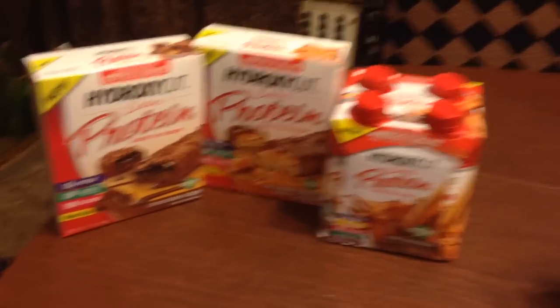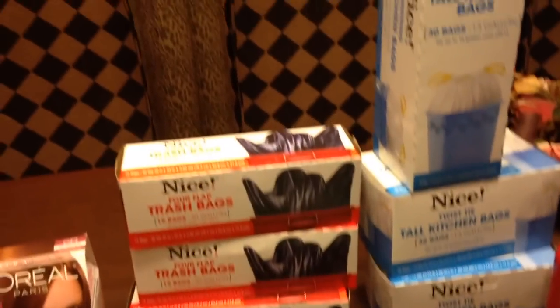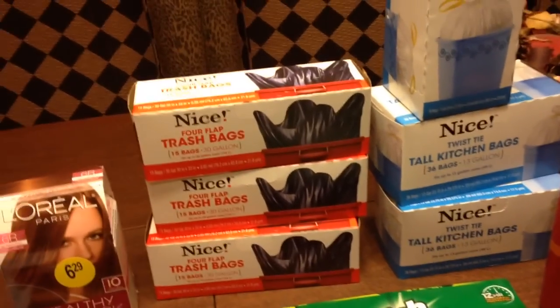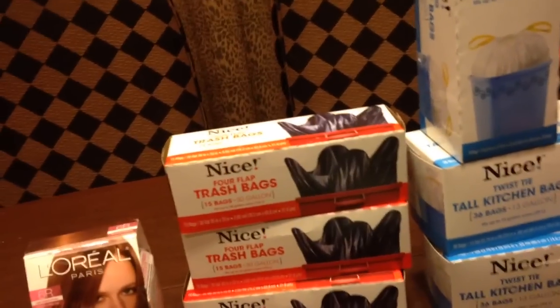And then this is the other transaction here. I went into Walgreens in the first place to get these garbage bags. The brand is called Nice, like be nice now. These are trash bags, and these are the kitchen bags right here. Each one of these bags is $2.99 apiece. So you see, I bought six boxes.